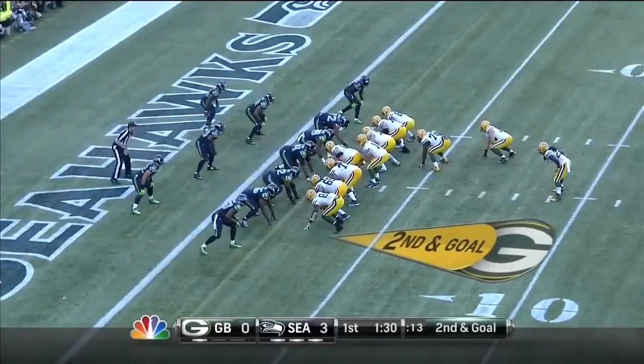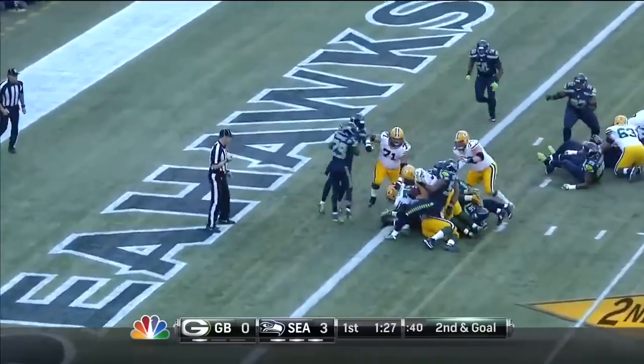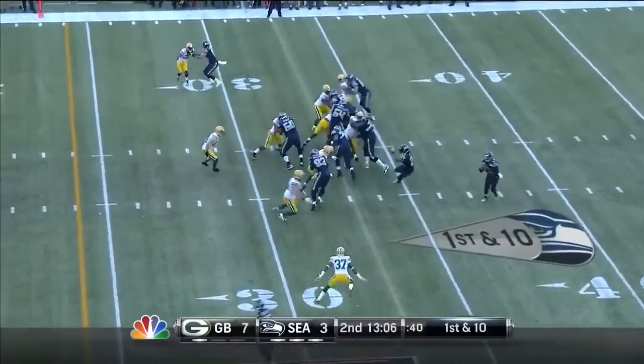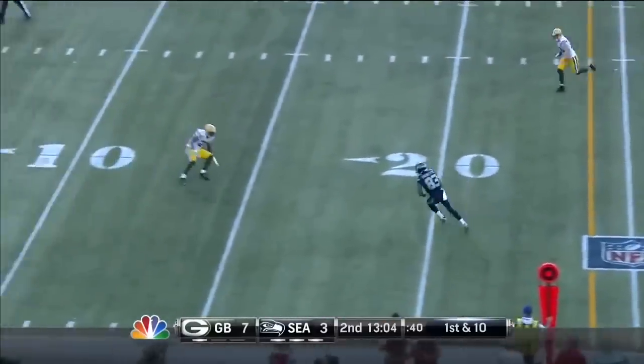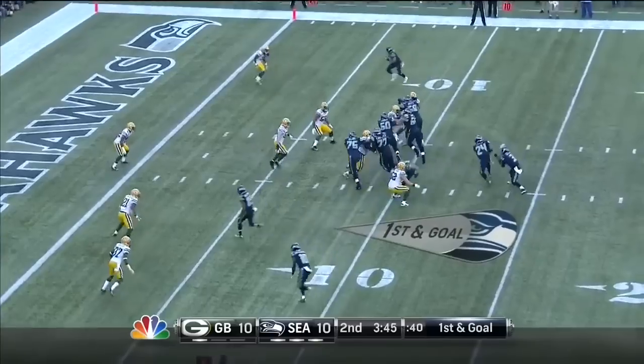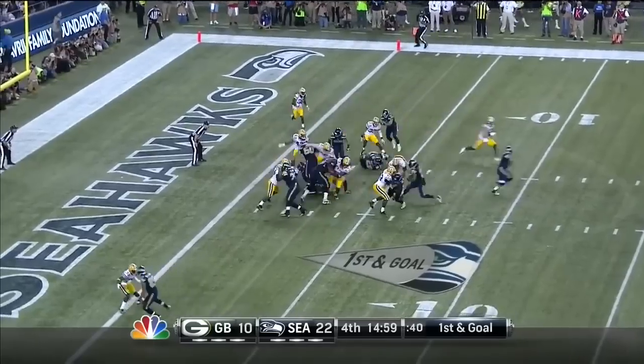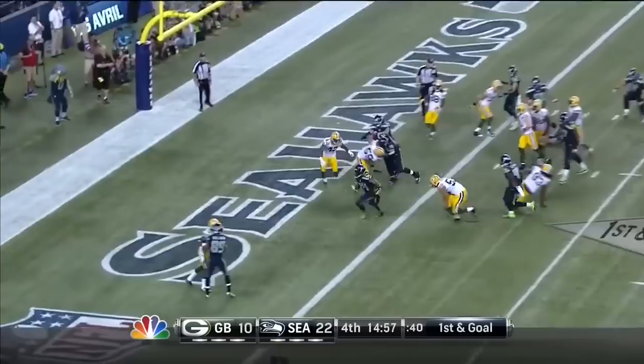Tackle in there. There he is behind right guard, and they give the ball to Kuhn. Five catches tonight for Harmon. Oh, they fake it to Lynch. They faked everybody. Lockett makes the catch. Lynch cutting it back. They got the fullback in there as well. There goes Marshawn into the end zone.